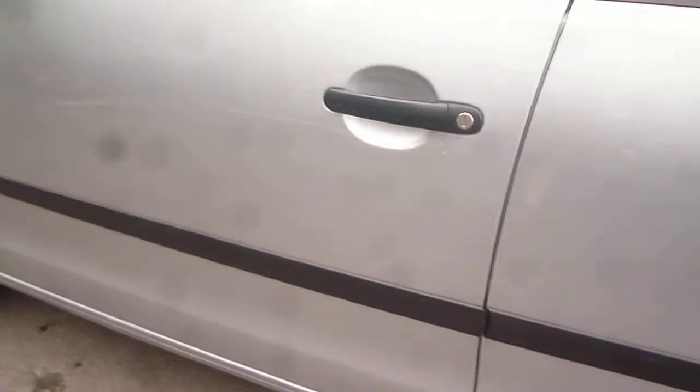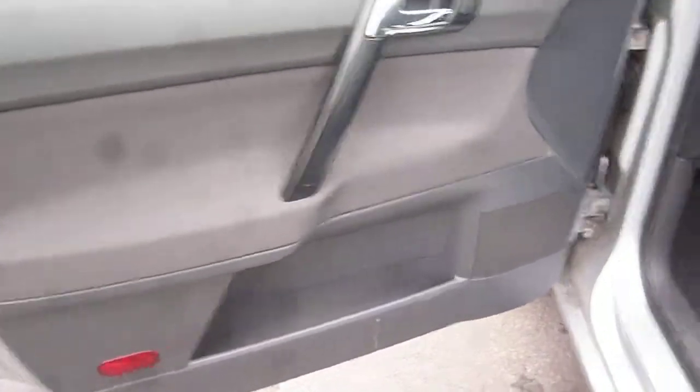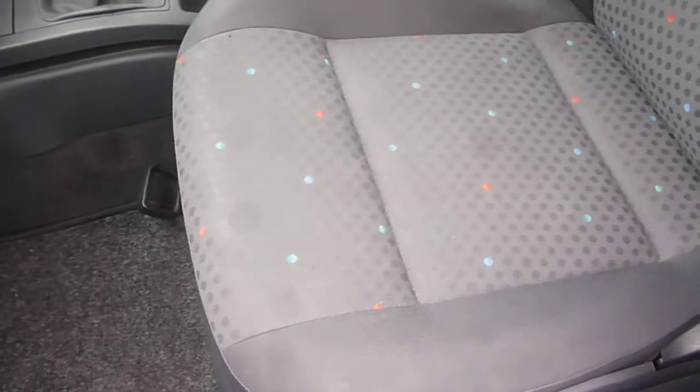To the front door again, general light fine scratches that should flatten and buff, with the exception of a slightly deeper one just here and a small one just there. You can pick that out just above my finger. The rest of the door needs a good buff and polish. Your front door card all okay. Your logbook is present, as is the MOT until September. Three early service stamps as per the written description. And your passenger front seat upholstery, again, no holes, tears or splits, just in need of a thorough clean.